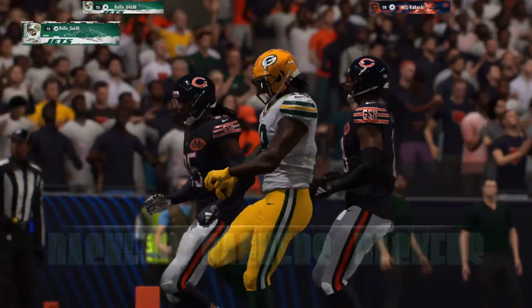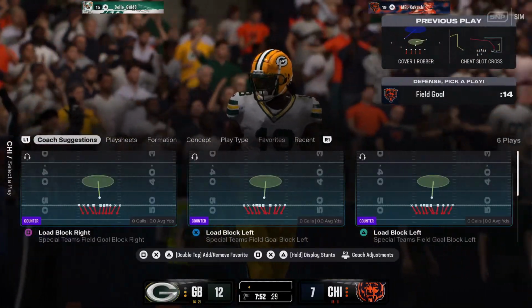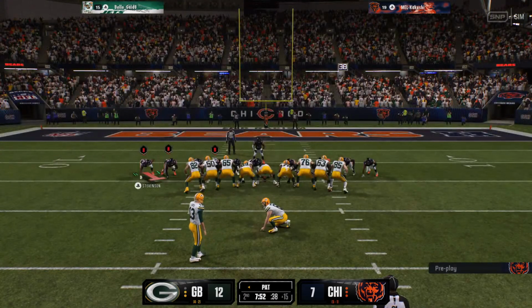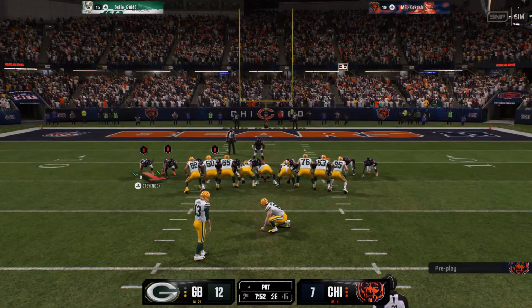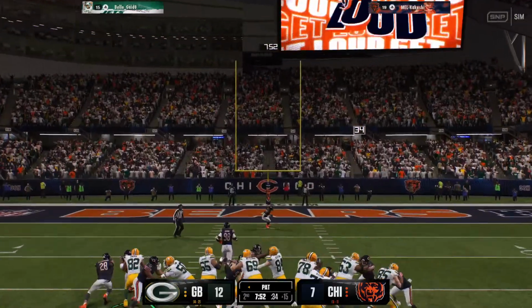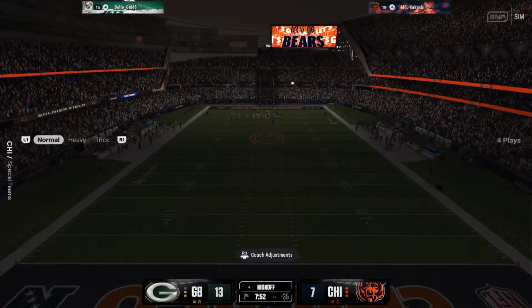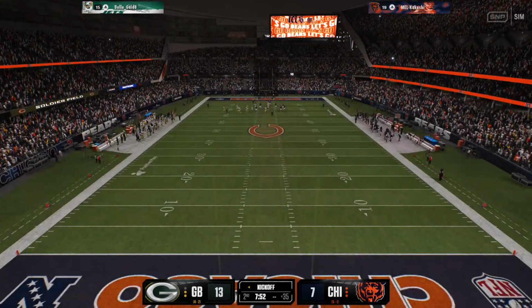It is brought in the end zone. Marvis Harrison Jr. Touchdown, Green Bay. It's his 4th touchdown on the year. The kick by Lutz is good. And the Packers are in the lead by the score of 13-7.